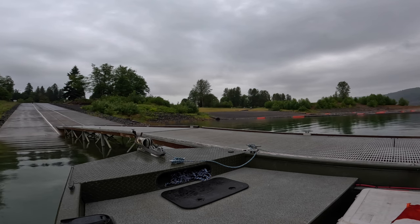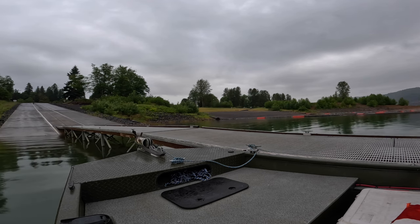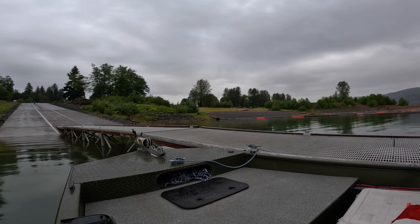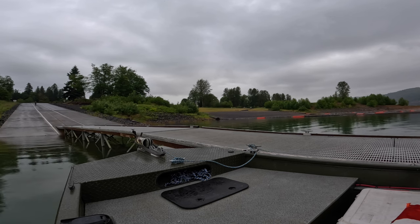Well, the weather is actually supposed to improve. We have a little bit of a sprinkle right now, and it's supposed to stop raining. It's supposed to get down to a 5 to 7% chance of rain by 8 a.m. So we've got about an hour of this little misty sprinkle. Then it should clear up.